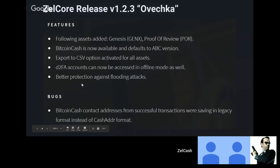So, in the Affiliation update, Genesis, Genex, and POR were added. Bitcoin Cash is available again after the whole fork drama. Defaults to ABC, as that seems to have been the most widely supported by exchanges, and we're still open to the chance of adding SV. I believe we are in talks with some members of their team.